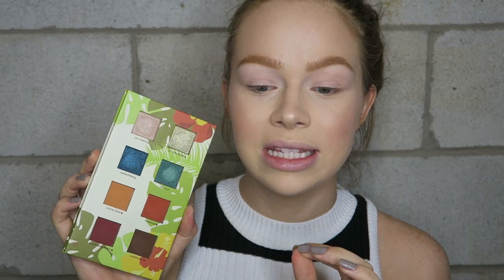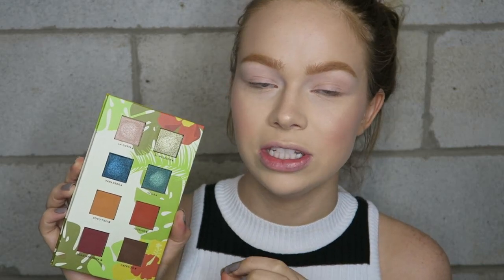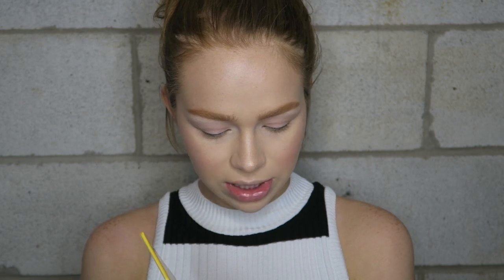It swatches amazing. I barely even touched it with my fingers, and it was swatching so great. So let's just go ahead and get this on my eyes. I think I want to do something super dramatic and fun, so very excited. Oh, before I do that, let's see. There is a total net weight of 0.40 ounces, divided by 8, so each pan is about 0.05 ounces, which is pretty good.